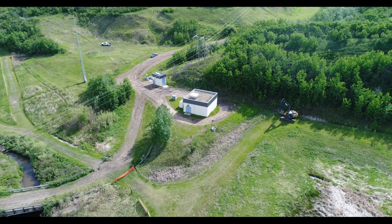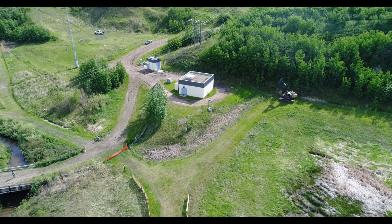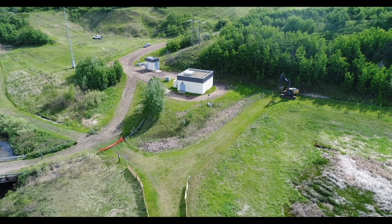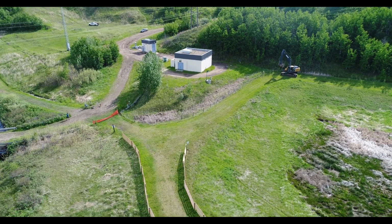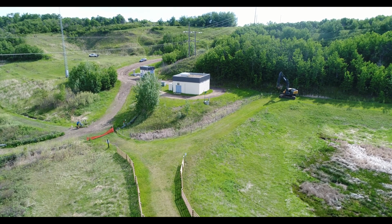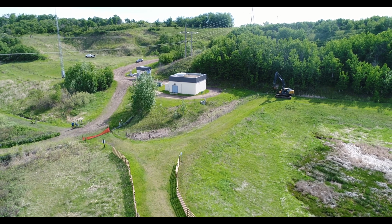This station transitions the system from being gravity-fed to a pressurized system that moves waste from the valley to the main wastewater treatment plant. The lift station will also receive upgrades as part of this project that will include replacing the backup generator and the electrical and building mechanical equipment to extend the life of the facility for the next 20 plus years, as well as health and safety enhancements to ensure a safe environment for our staff.